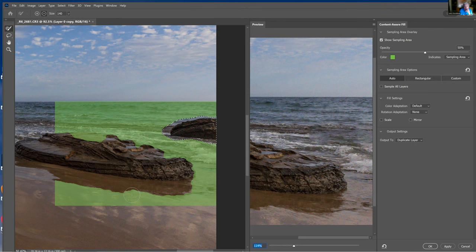Okay, now you can try to improve this by saying, hey, we don't want any sand picked. So you see this is on subtract. So you just paint over this and it takes out the sand. Okay, we want to take out, let's say, this rock here. And then let go of the mouse and see if it improves it. Well, it improved it a little bit. Okay, so we'll just hit okay.